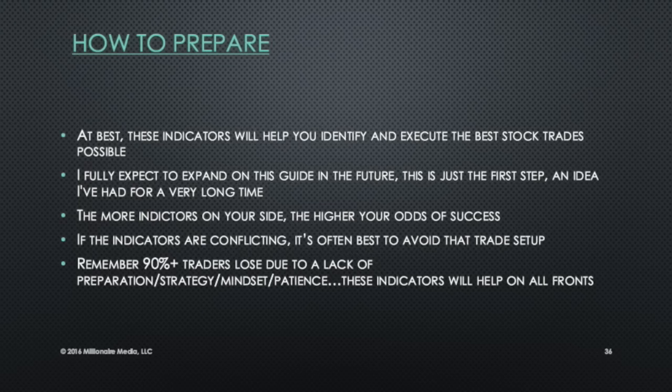Okay, so picture MS-DOS in the beginning of computing. Maybe not the true beginning, but the beginning of retail computing. And this is an idea that I've had for a very long time, but I think I'm finally ready to share it with you and teach it to you. The more indicators that are on your side here on my little psych sliding scale, the higher your odds of success. If the indicators are conflicting, it is often best to avoid that trade setup. And we'll go into what it means to have all the indicators on your side versus indicators that are conflicting.